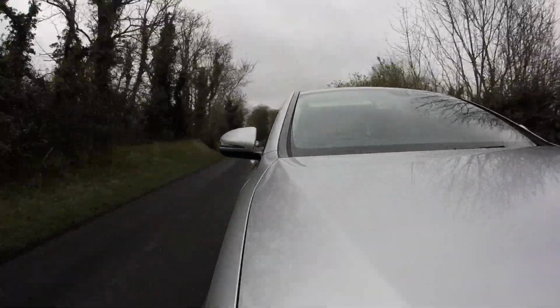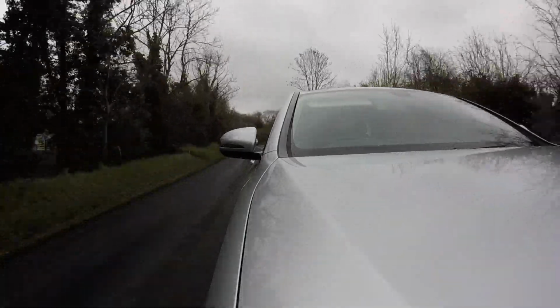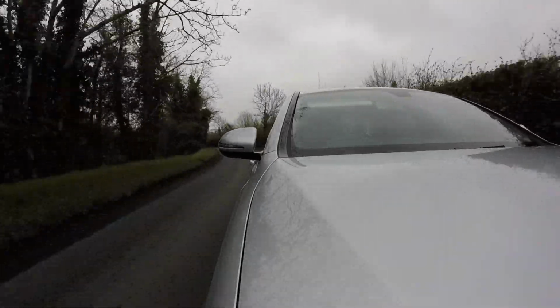First off, I'm not going to give you a full analysis on this car. I think there are subtleties here that I haven't seen yet that I'll want to see as time goes on.